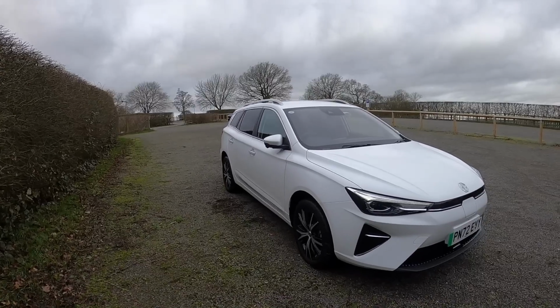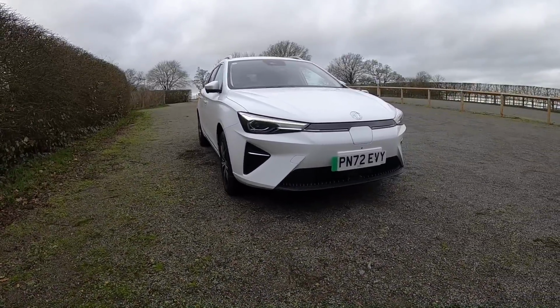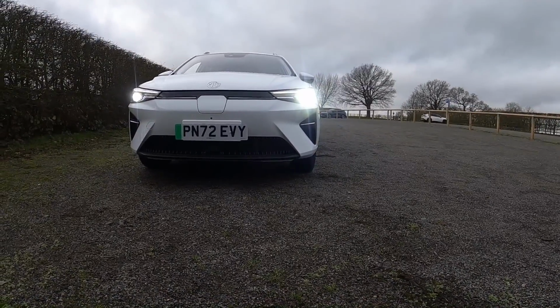So let's talk about what's new and what's not. So I'll start. Okay. New front end and LED headlights, what do you reckon? I really like the new front end. I think the old front end was already dated by the time the car came out. Yeah, I'll go with that. It's not its strongest attribute, was it? No. Looking at the front, this is much better. So yeah, it looks really modern.